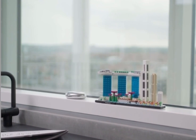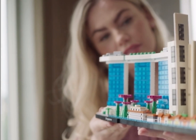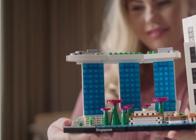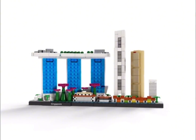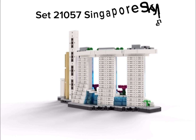The Lego architecture sets are one of my absolute favorite sets to build and to collect. Because of this reason, I pay close attention every year to the sets that are expected to retire. At this moment, it looks like by the end of 2024, we will only see one Lego architecture set retiring, and that is set 21057, the Singapore Skyline.